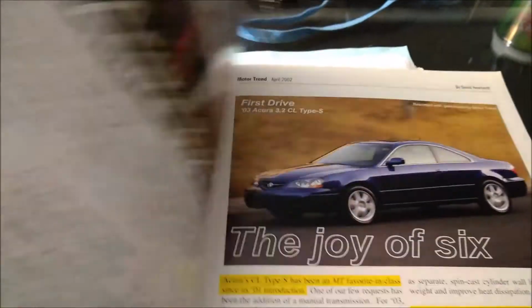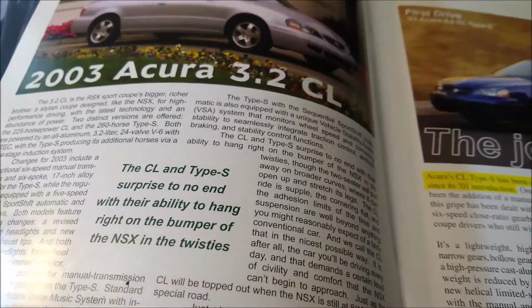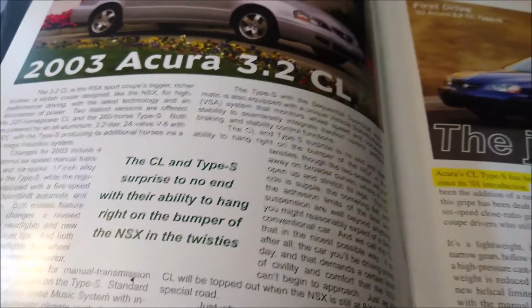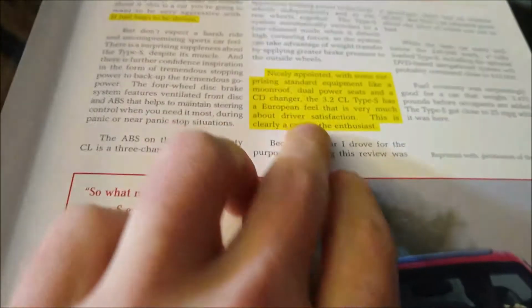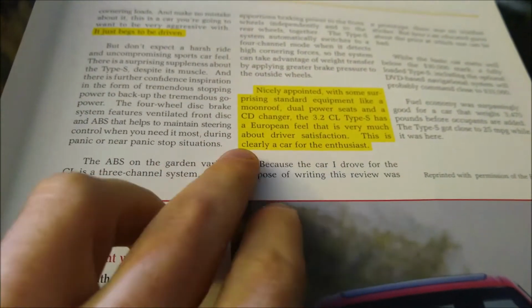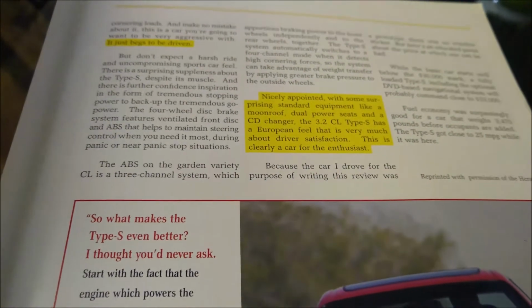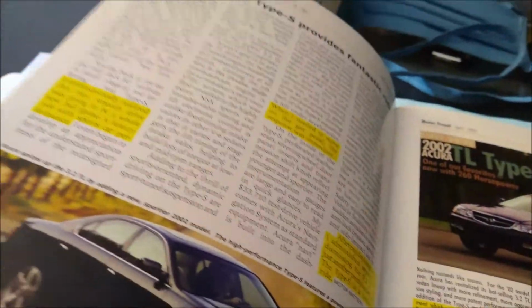This is Acura in the news. What I think is kind of funny is when you start going into these articles and you hear what the people have to say about cars sometimes. The CL and Type S surprised to no end with their ability to hang right on the bumper of the NSX in the twisties. And then you go over to this right here, which is highlighted in the article, has a European feel that is much about the driver satisfaction. This is clearly a car for the enthusiasts. It's funny how they compare everything to the feel of a European car.